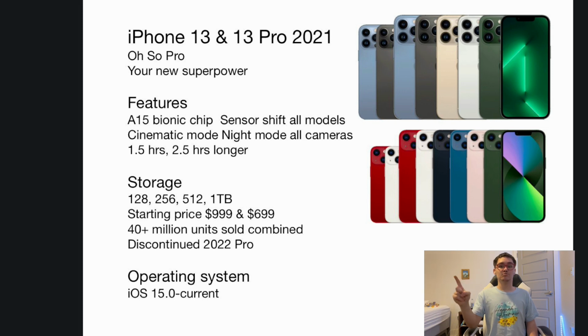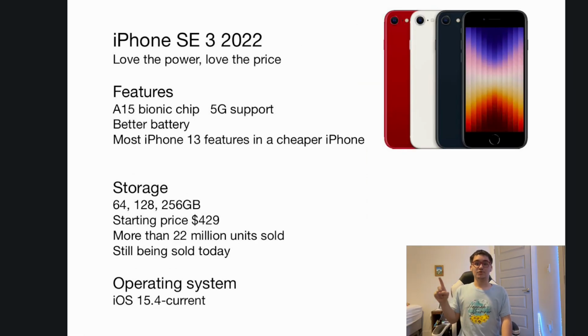Then in 2022, Apple released the iPhone SE 3rd generation. The 3rd gen iPhone SE came out on March 18, 2022. Apple's catchphrase was, "Love the power, love the price." The iPhone SE 3rd gen was basically the iPhone 13 put into a cheaper, smaller housing, except for 4 features missing, which was MagSafe, the millimeter wave 5G antenna, the telephoto camera, and cinematic mode. It also didn't have ultrawide, but everything else pretty much the same, like the A15 Bionic and 5G support.